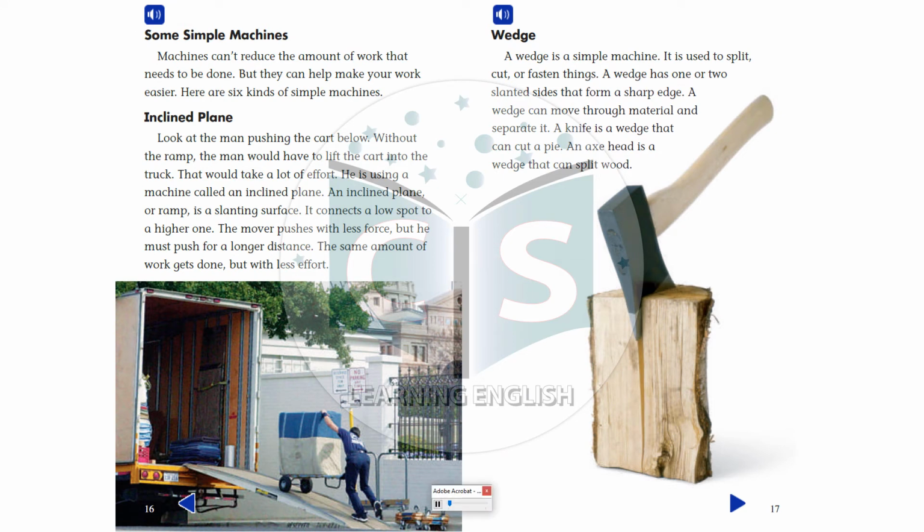Some simple machines. Machines can't reduce the amount of work that needs to be done, but they can help make your work easier. Here are 6 kinds of simple machines. Inclined plane. Look at the man pushing the cart below. Without the ramp, the man would have to lift the cart into the truck. That would take a lot of effort.